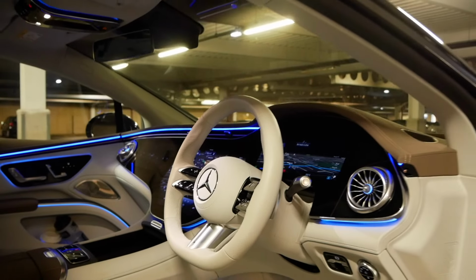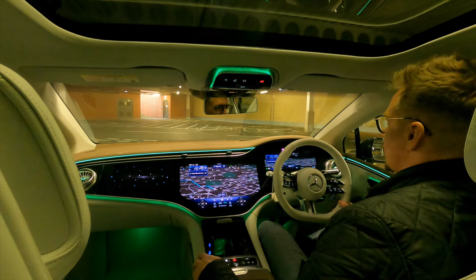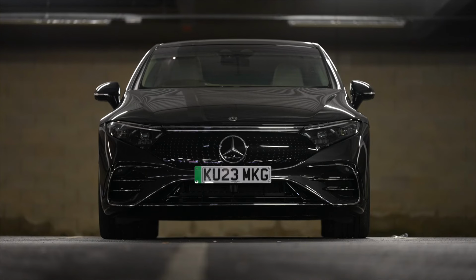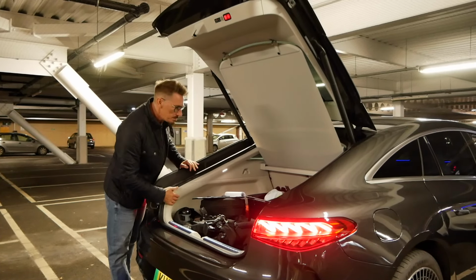The plan for this video is to find out whether this does have a 450-mile claimed range. Does it have the nicest cabin in the world? And what features might filter down into your car in due course? Plus, what is it like to live with for a whole week? It's better than my bedroom.